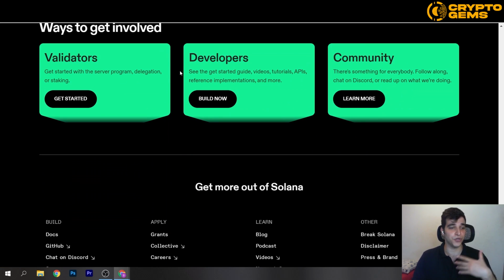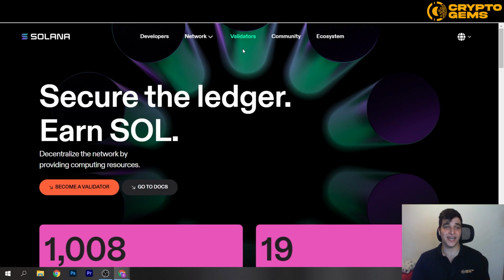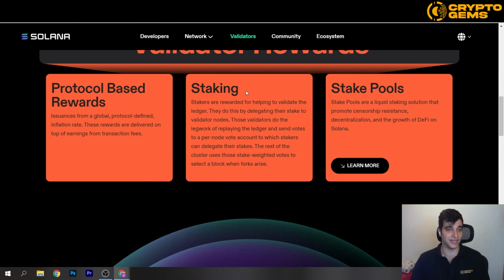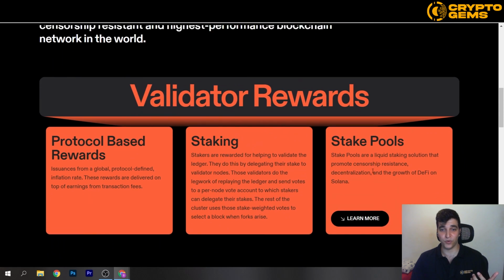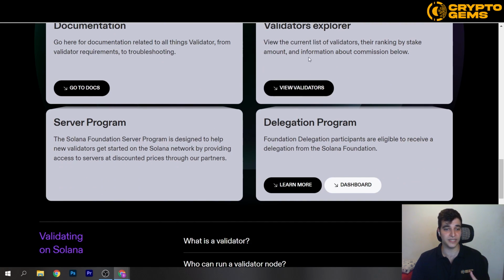If you want, you can learn more about their site in here. As you can see, a great idea and a great side hustle is by clicking the validators in here, right here on the top, and then scrolling down. As you can see, their reward system is by staking, and of course they have pools to do that. If you want to get started, all you need to do is go to the site and start reading about it. You have several documents about this.